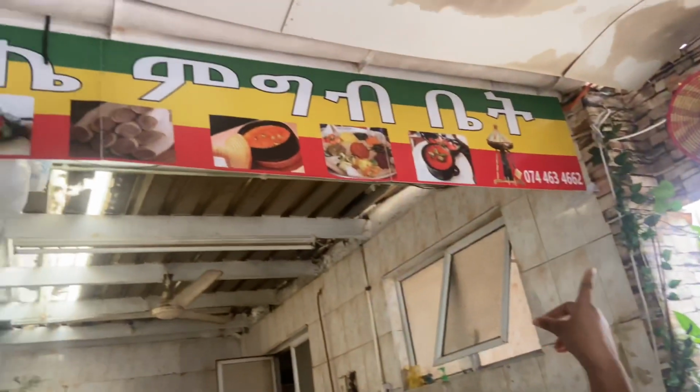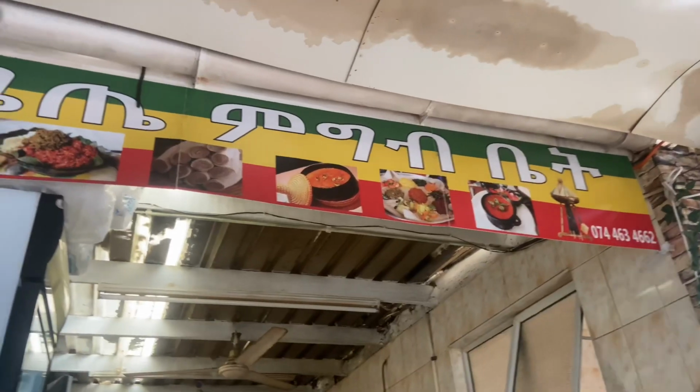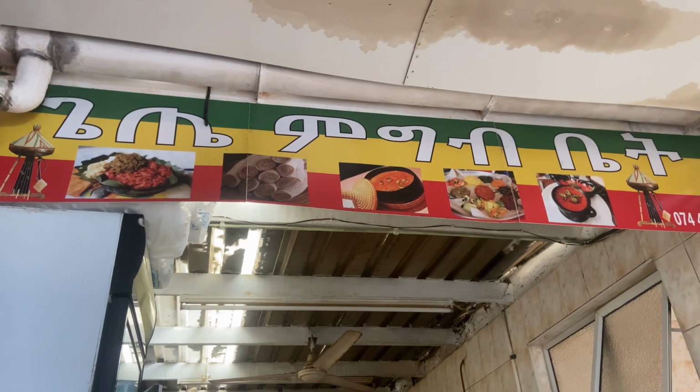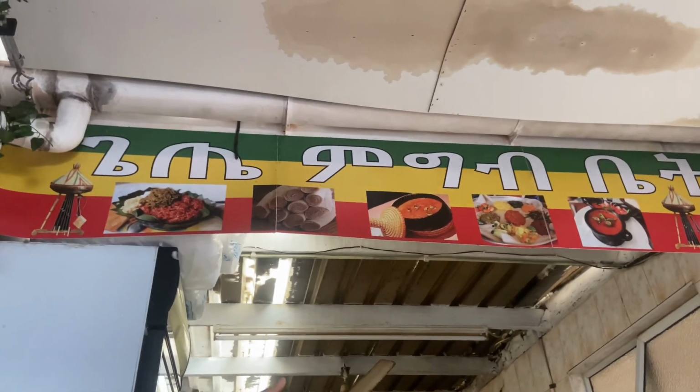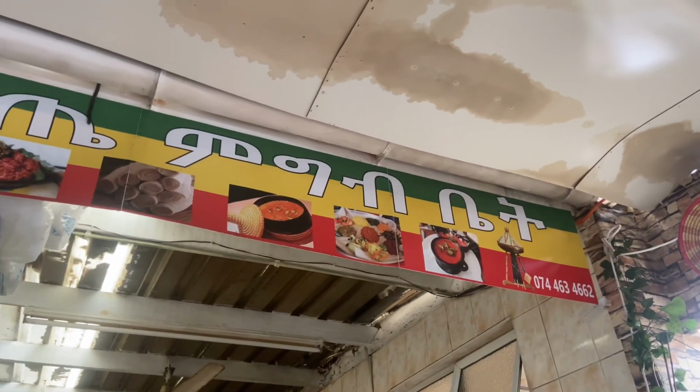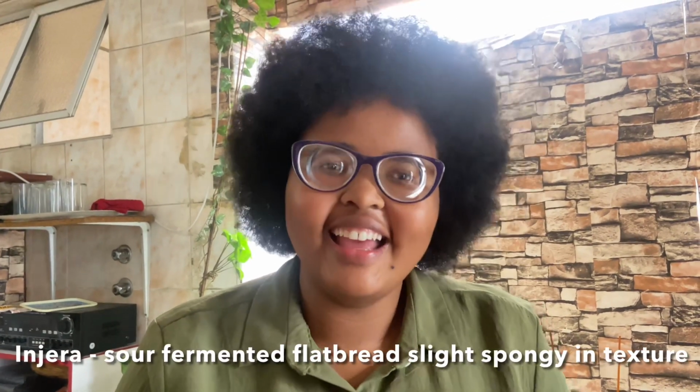So that's the name of the restaurant. What does it say? This is my name. Okay, so I'm gonna be trying out their food. I heard that it's actually nice. So I'm gonna be trying out injera and something like that. Yeah. So I hope it's actually nice. I hope I'll enjoy it. I'm gonna let you guys know how it tastes.